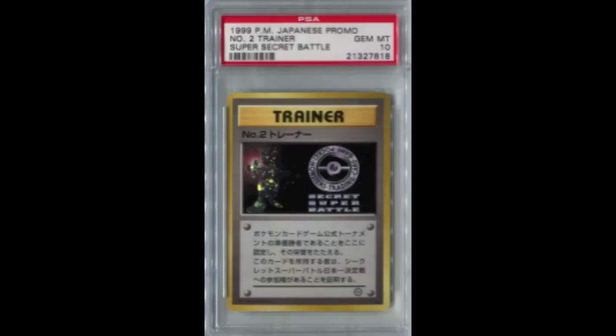Number 6. So hitting up 6th place is actually a really random card. It is none other than Super Secret Battle number 2. You might be thinking, why is it number 2 and not number 1? Well, I tried to research this as much as possible, and what I sort of concluded was number 1 doesn't seem to exist. No one really knows if it's still in function, which actually raised the price of number 2 to an astonishing amount.